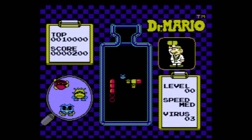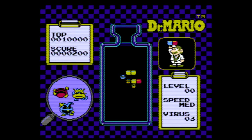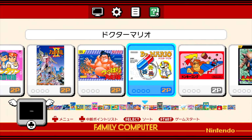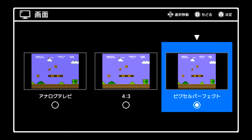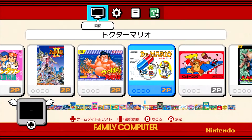Why, yes. Alright, we have one more mode to try. Let's check it out. And you know, the buttons and everything, when I hit the reset button to go to the menu, it's quite quick. Everything's really smooth on this. Alright, this is going to be the pixel perfect mode. So it's going to be in whatever aspect ratio that is. It's not widescreen, it's just the old school size. And so everything's going to be nice and preserved.